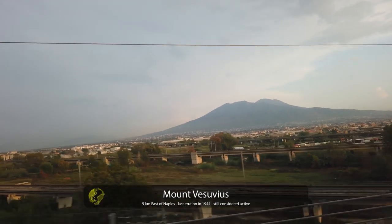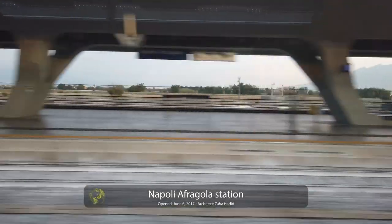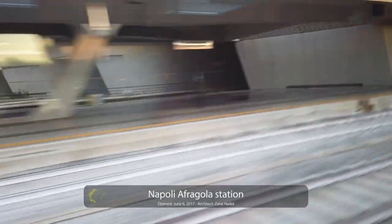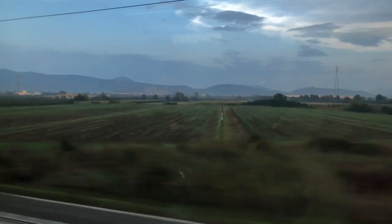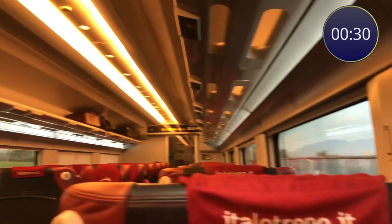Here we are passing another landmark. Napoli Afragola railway station was inaugurated in June 2017 and is considered the last project of the late Zaha Hadid. Let's enjoy the view from the window. I'll be back in 30 seconds.